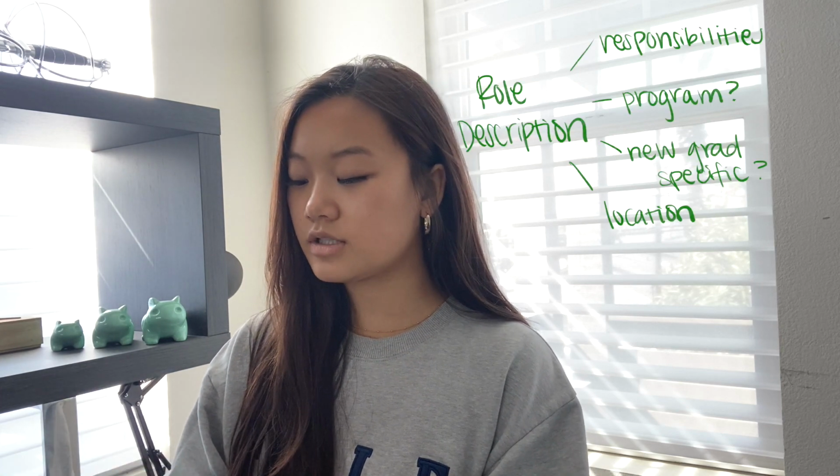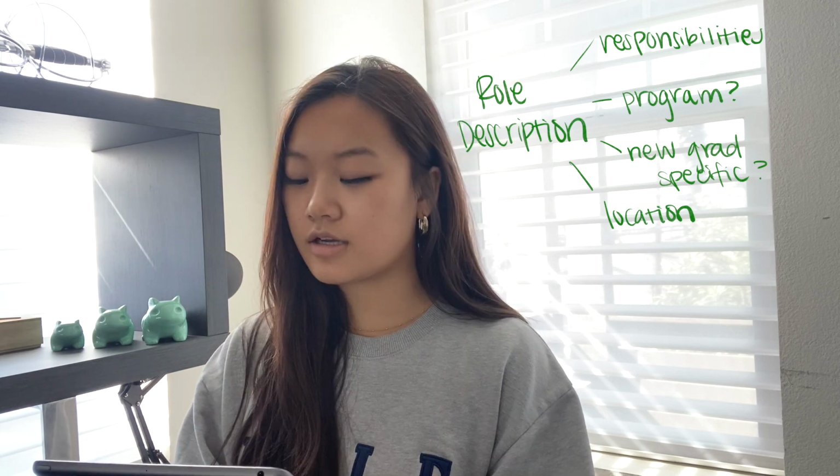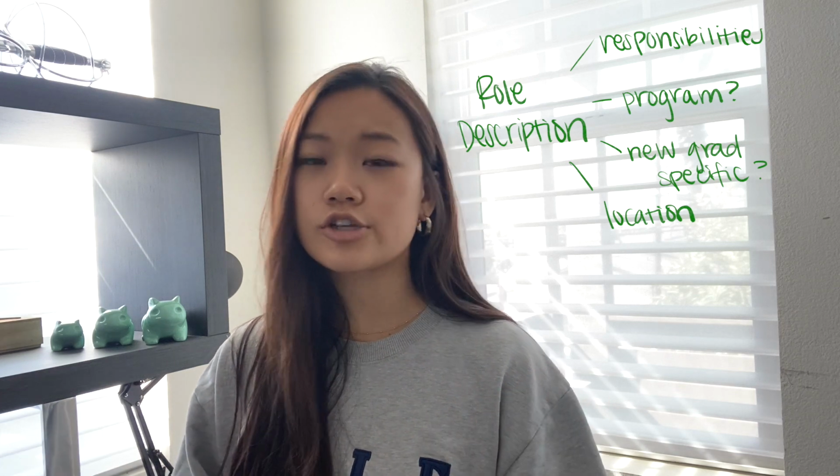Now, what you can really use to figure out what this role entails is the role description. So when looking at the role description itself, I thought what was super important for me to at least look at were, what are the responsibilities of this role? Is it actually more similar to product management, or is it more similar to project management? There's also things like programs that it's a part of. So a lot of companies have new grad rotational programs.